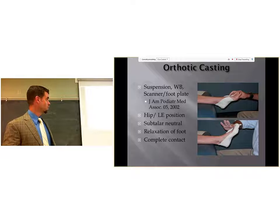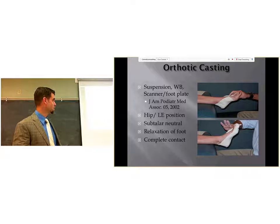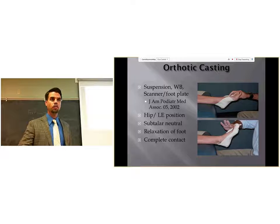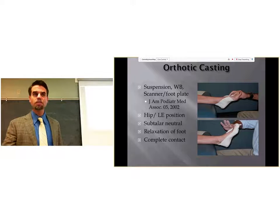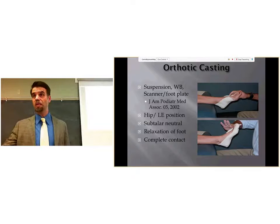All right, orthotic casting. So I still cast in subtalar neutral, non-weight bearing, so it's suspension cast. The other common methods are a crush box or a foam impression tray where you push the person's foot down and it captures the footprint, or an electronic scanner, which looks kind of like a copy machine. You put your foot up there and it takes a 3D image.